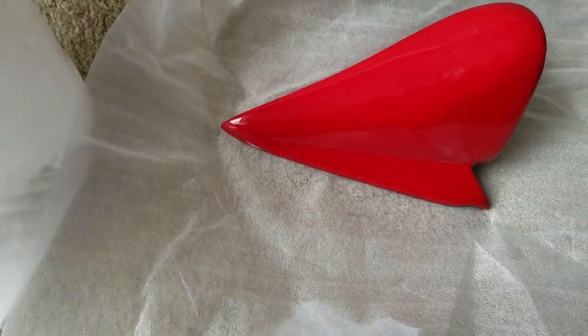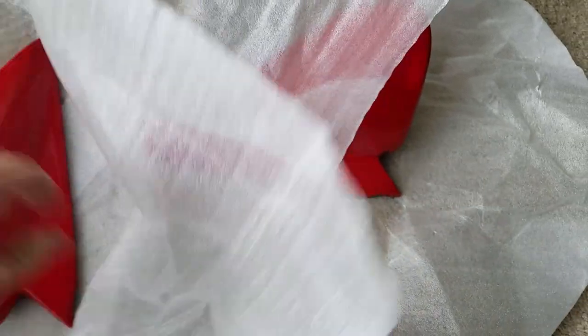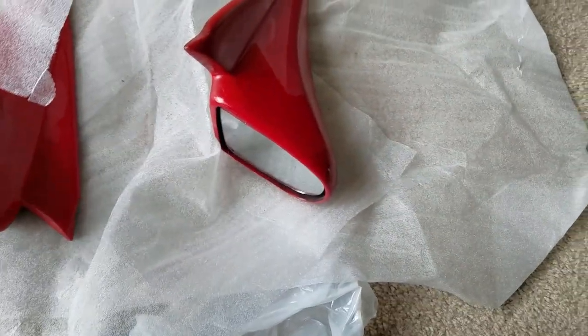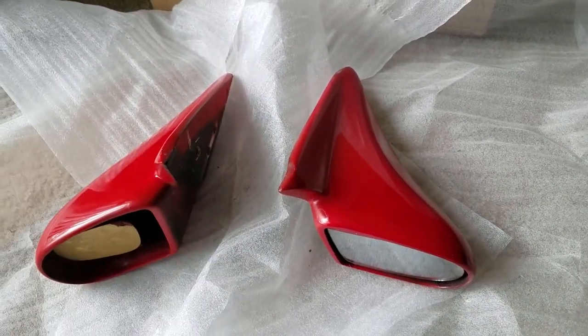I'm so stoked for these, you guys don't even understand. I've been on the hunt for these since I ever found out about them. Tuan actually had a set on his car, and ever since I saw them on his car, I was like, dude, they're so sick. These would look so sick on the Z. So I picked these up off Facebook Marketplace.